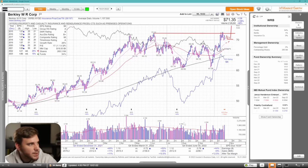Looks like earnings growth is pretty solid. This is in the insurance area, which I saw a few charts that were acting pretty well here. Obviously not a huge growth area, but there have been some great stocks in the past. And you've got decent estimates as well as an increase in fund ownership, 50% over the past 2 years, and 2 high quality funds investing into this stock.